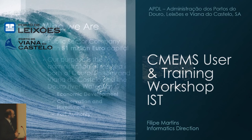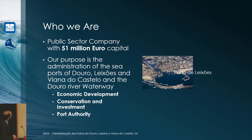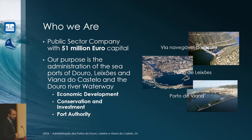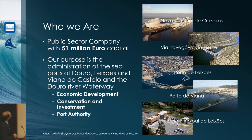So a brief presentation of the port. It's a public sector company. It manages this port, which is the port of Leixões, but also it manages the port of Viana do Castelo. It manages the Douro River, the waterway of the Douro River. And this is an image of the main road entrance of the port. And this is the new building of the cruise passengers terminal, which is very beautiful.